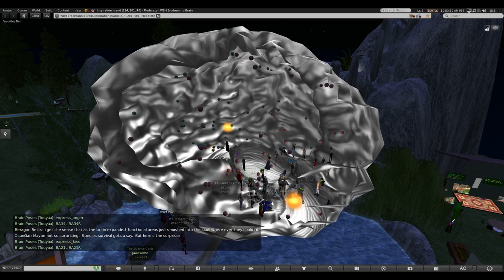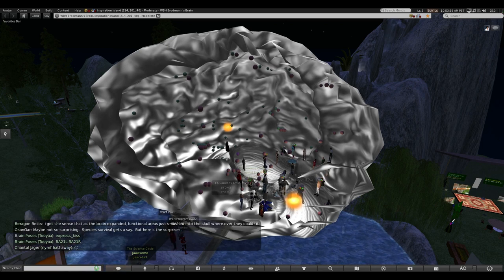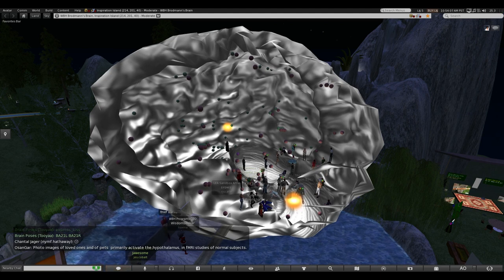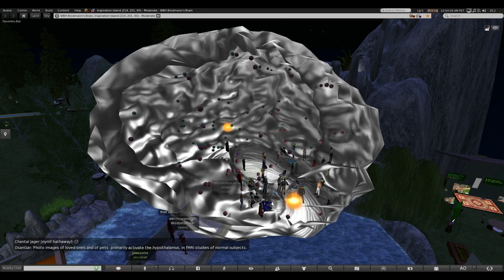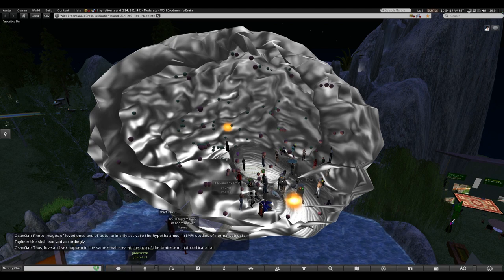You want to read Berrigan? Berrigan says, I get the sense that the brain is expanded. Functional areas just smushed into the skull wherever they could fit. Yes. And the skull evolved, huh?